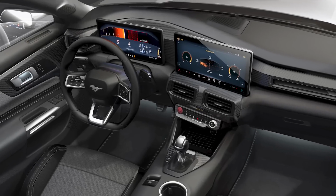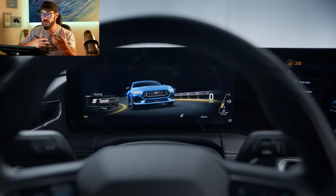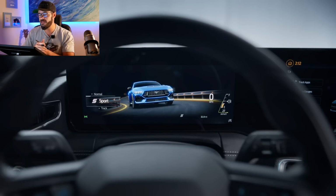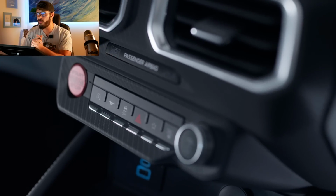So you have two different versions of interior, whether you buy the base or a more premium version of the Mustang. And Ford says that it's intended to appeal to a younger demographic, people that grew up playing video games. And I'm not sure if I think that's the best inspiration to put in a Mustang, but we're going to talk more about the interior later.